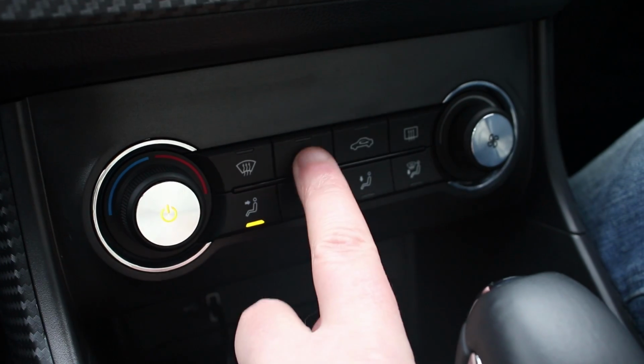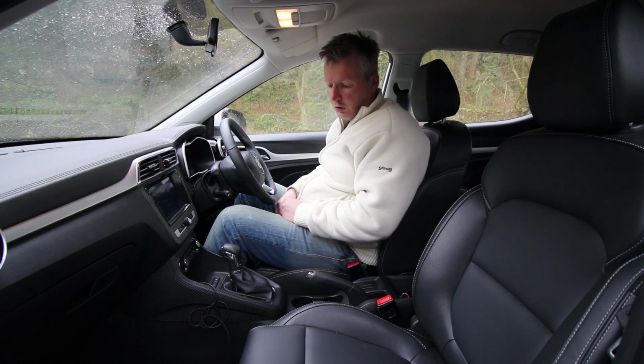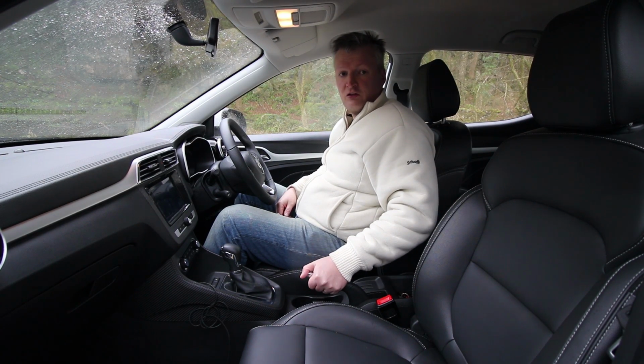Below that you've got air conditioning, a USB socket, 12-volt socket. You've also got start stop. You've got your automatic gearbox with the manual modes if you push it right. Old school handbrake with hill hold assist.